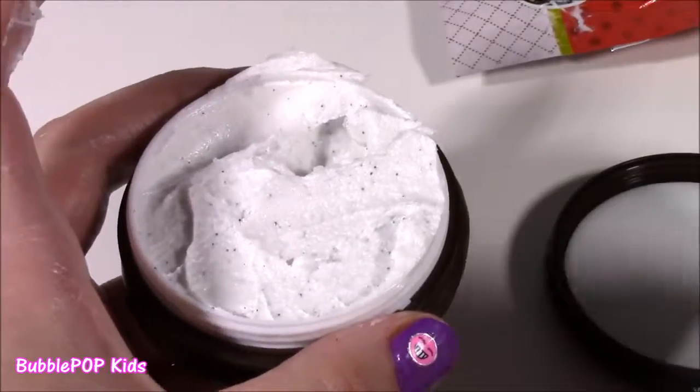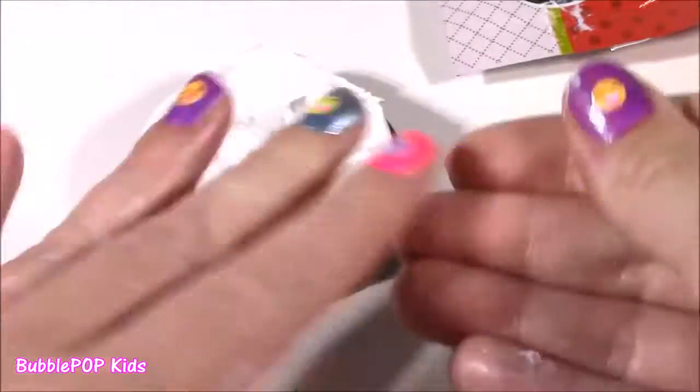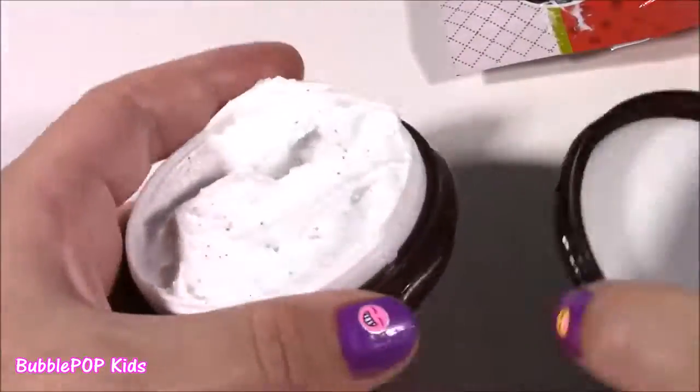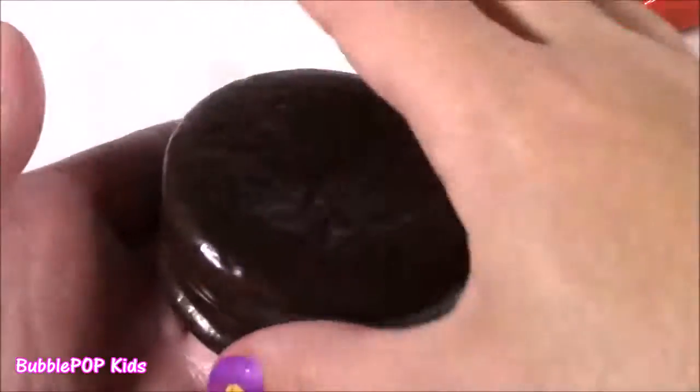And I read the package. This hand cream is like super light and fluffy. It will leave your hands so moist, but without giving it any sticky, greasy texture. And you cannot beat how cute this little container is.